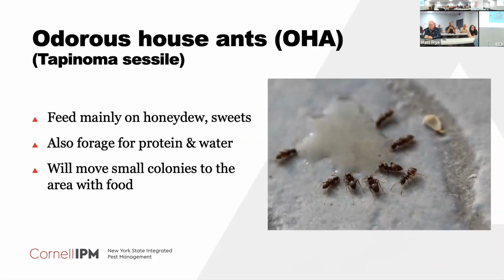And environmental conditions may cause them to come indoors if it's too dry, if it's too wet, and a few other things I'll talk about. But they really love honeydew and sweets. So these are the ones that are going to be tending the sap-feeding insects on your plants. They will forage for protein. We had them coming in for cat food, in the center of our house, so we know we have problems. And they'll come looking for water as well. And I said they'll move the small colonies to areas with food. So they are tramp ants because they get up and leave.